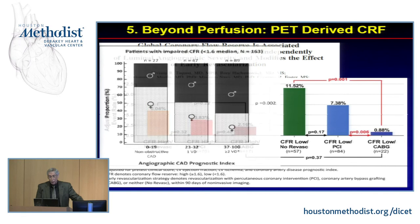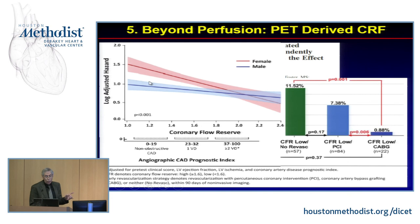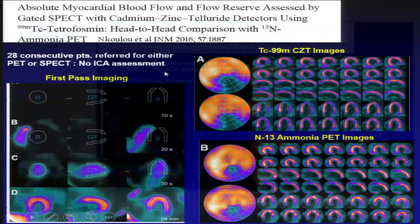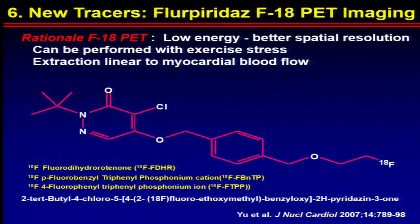We also know that women are more likely to have microvascular disease and have abnormal coronary flow reserve, and that women with any degree of coronary flow reserve as it goes down do worse than men. That may also have to do with the caliber of their arteries. And interestingly enough, there's also data, this is just one particular study using CZT, but now there are some data showing that we might be able to do coronary flow reserve with SPECT, not only with PET, with some of our newer systems that really have high count rates. So this is also a very important potential advantage in the future.